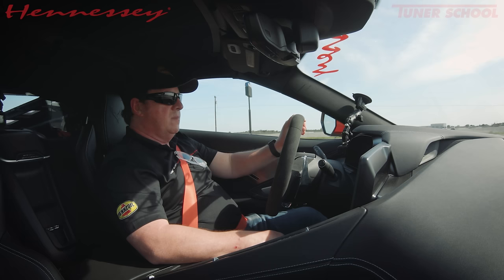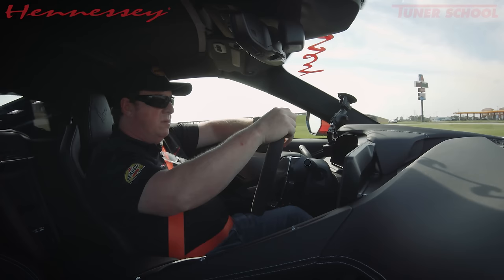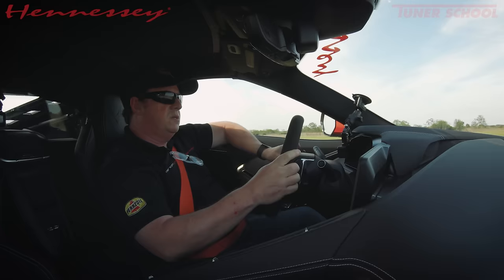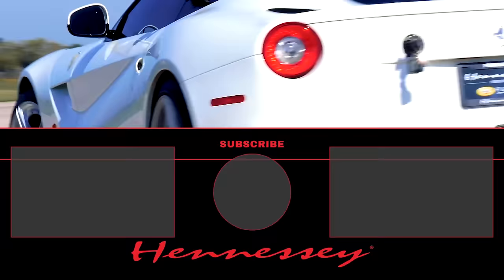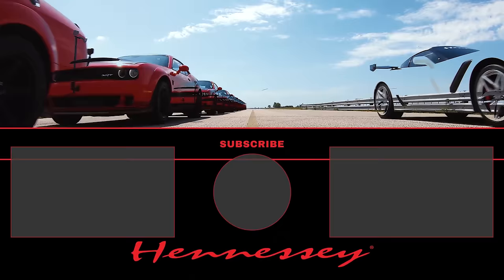As windy as a you-know-what today. I've clicked back and forth a few times between manual and automatic. It drives real nice either way. Okay, let's see. Drive this.